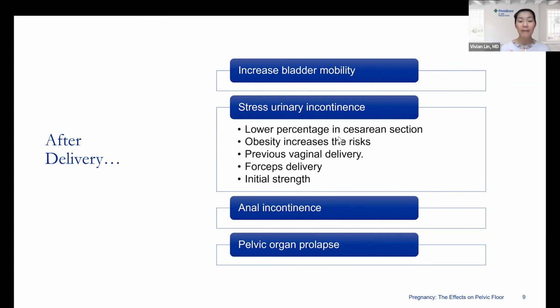It can cause incontinence. C-section does lower the percentage of bladder or stress incontinence. Other risk factors like obesity can increase the risk. Previous vaginal deliveries can increase the risk, forceps delivery, and also genetic susceptibility. What's your tissue's initial strength? How much is your body biologically designed to stretch? That can also determine if someone will end up with stress incontinence.